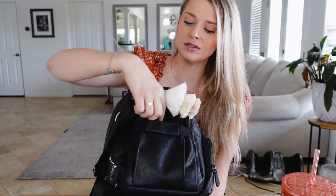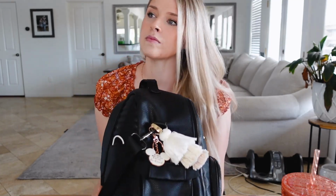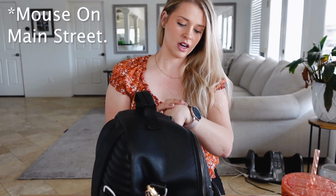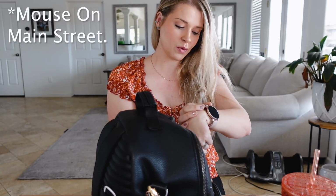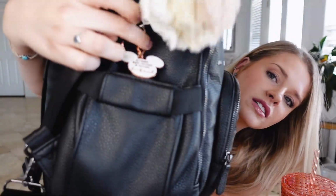And then this really adorable little keychain is from Main Street Mouse Co. I believe it's called Main Street Mouse. I'll try to link it below, but they also make watch jewelry for your watch. Oh, I don't think you can see that. I don't know how to get that angle, but this little mouse right here.